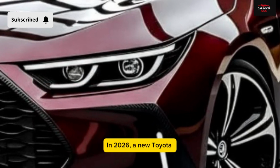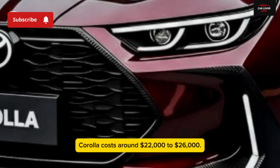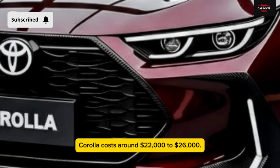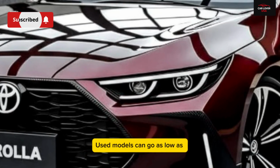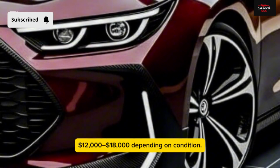Purchase price. In 2026, a new Toyota Corolla costs around $22,000 to $26,000. Used models can go as low as $12,000 to $18,000 depending on condition.